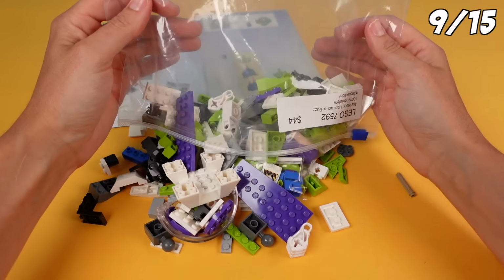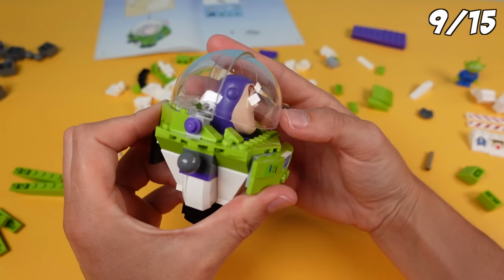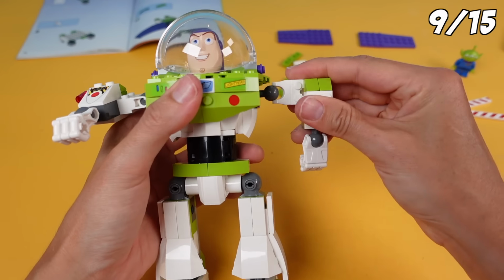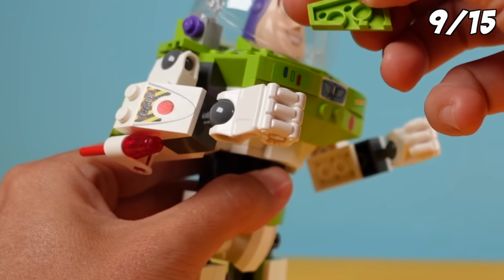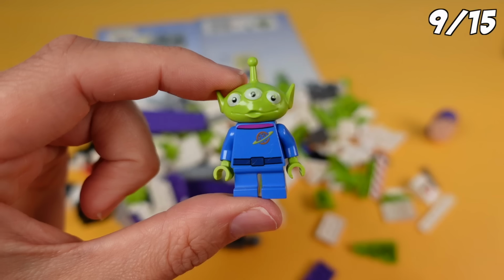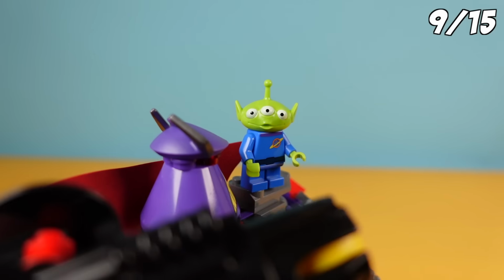And this buildable figure is wild. I mean, look at bro's head. There's a full bubble shield that you can actually close, and the legs are pretty sturdy. The arms, however, are a little awkward since you can't articulate the elbows, so it kind of looks like a Rock'em Sock'em robot. They use these cool elements for the fist, and he has this backpack with foldable wings. It also includes another alien minifigure, but wait, there's another stranger on your shoulder there, Zurg.